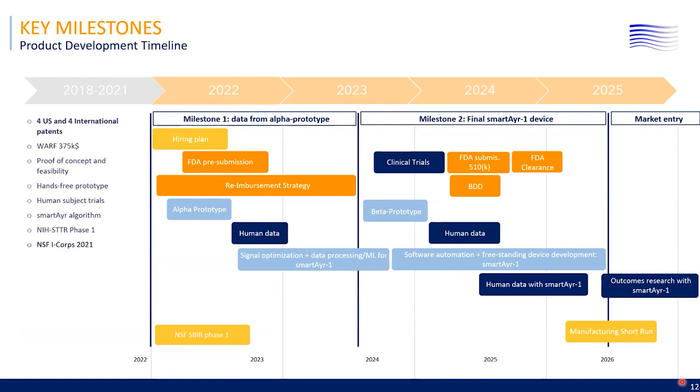We have filed 4 US patents, 4 international patents. We have received $375,000 in seed funding, showed proof of concept and feasibility in human subjects, and we developed our algorithm. Our current ultrasound machines and probes which we are working with have some limitations for our data collection, signal optimization, and for hands-free probe placement.